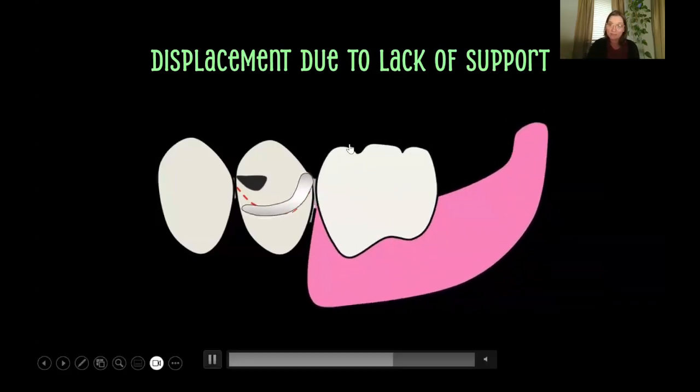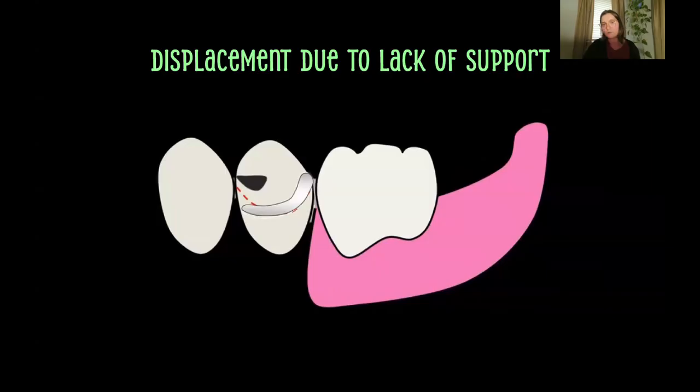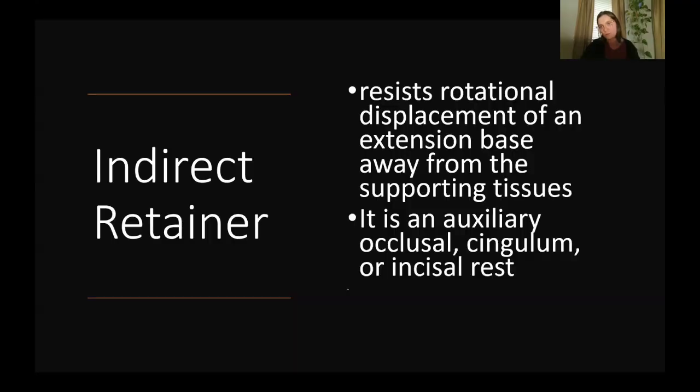This can be counteracted by placing dental implants. So you could place a dental implant here in the posterior section with a locator attachment, for example, or even a crown. And now it's converted this from essentially a class 1 or class 2 to a class 3 partial that has support on both ends.